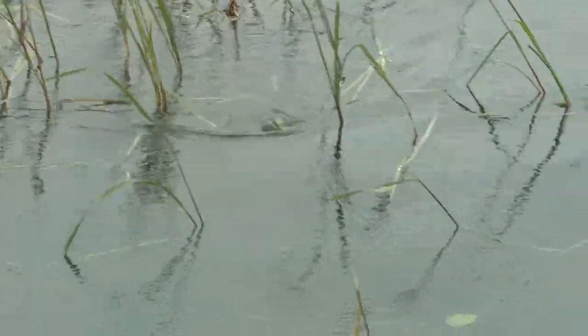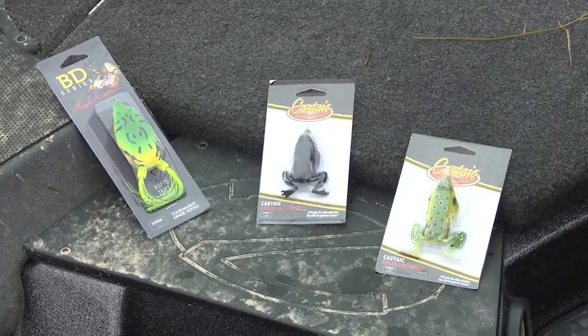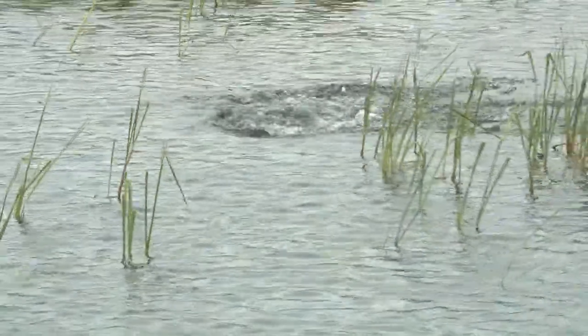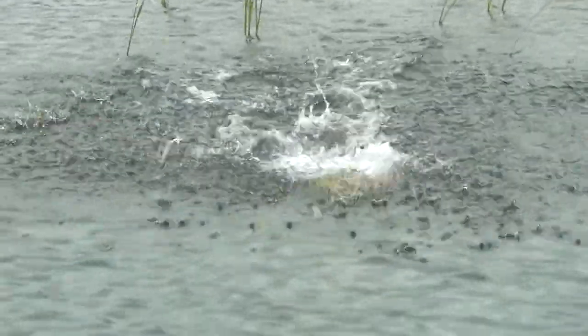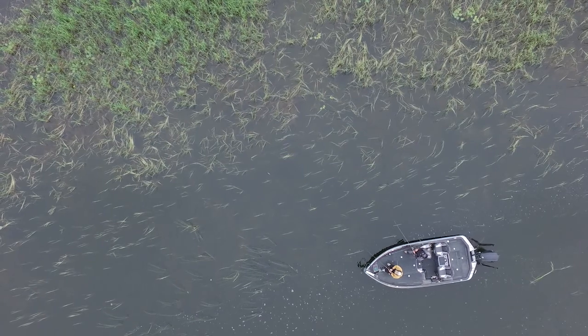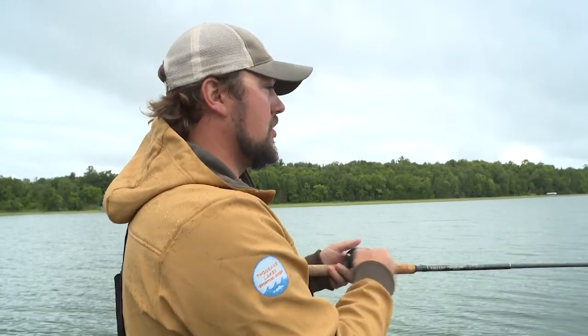The other frog we're throwing is a brand new one from Castaic. It's a solid leg frog. Never thrown the thing till today, but man, I'm telling you what, it really comes through there good, and they really seem to like it up here. I don't know what it is, but I call it cane. I guess it's that little taller, leafier stuff that's kind of mixed in here. It's almost like you can call your shot every time you throw your frog near it.